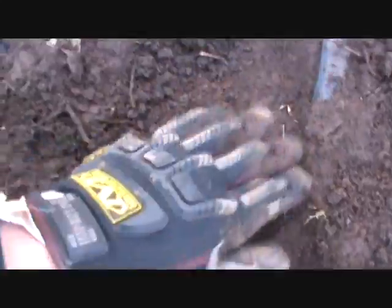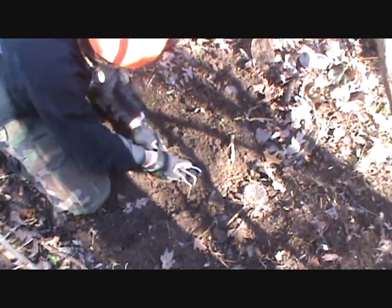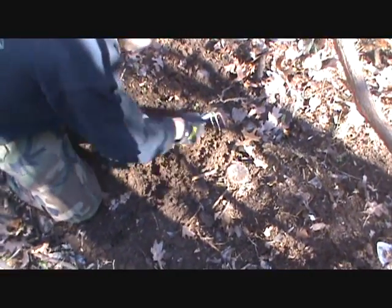There's a broken Coca-Cola. And I think it's something good. So let me dig it out. Okay. I'm gonna dig out this bottle here. I don't know, there's something right there. There's the glass. Rock around it there. Dig it around here.